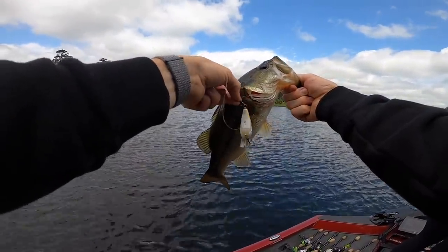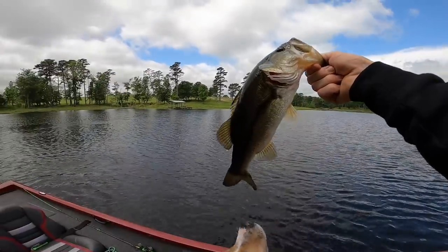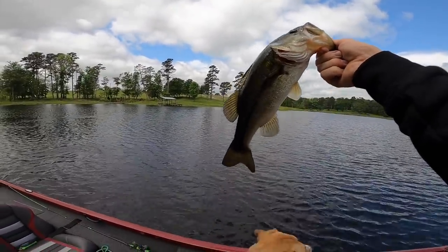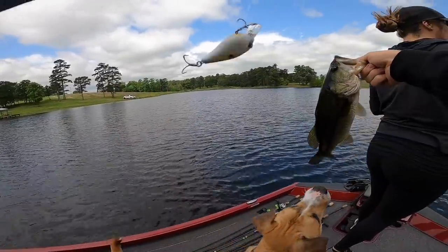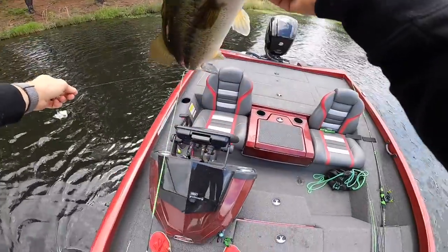He's barely hooked, you guys, so that's why you wanna have a rod with a little forgiveness. If I was using something like a muscle rod, something with an extra fast tip, we would have definitely lost that fish. We would have ripped that hook right out of there. Reaction rods or crankbait style rods are your friends.